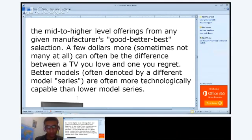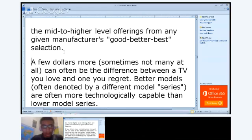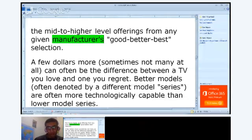And do you see it? Yeah. The mid to higher level offering from any given manufacturer's good, better, best selection, a few dollars more. I'm going to get you to stop there, thank you. And so usually each manufacturer offers a good, better, and best version of their television.